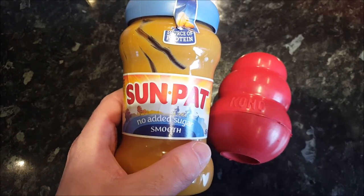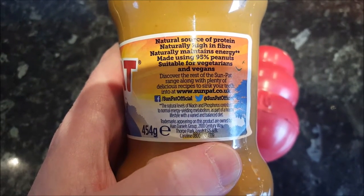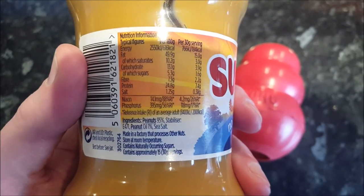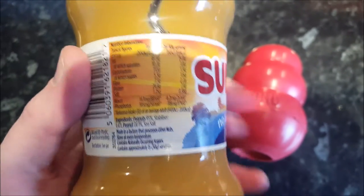This is a Sun Pat, I guess any brand will do, but this one's quite good because you can see here, it's suitable for vegetarians and vegans. It's pretty much just peanut butter and a bit of oil and a bit of sea salt, so quite minimal ingredients. So that's what we do.